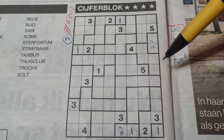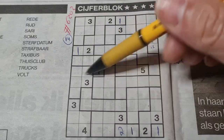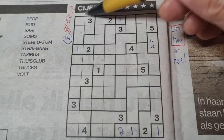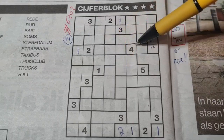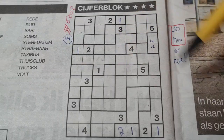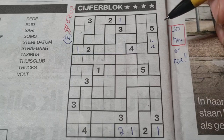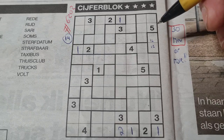Triple boxes then. Next question, do we have here triple boxes? Let me check. No triple boxes here. Quadra boxes then. Do we have quadra boxes here? No quadra boxes. Then the following strategy is to recognize some shapes, figures, structures, or constructions.